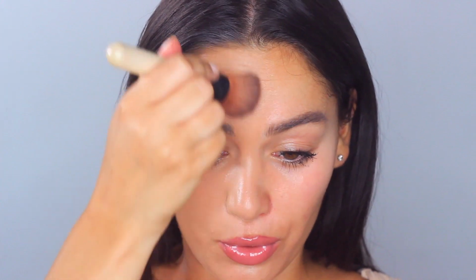I don't have a primer on. I haven't put anything underneath this because I want you to see this product on its own. But even from underneath my eye, it's kind of lifted this area. It's given my skin major luminosity.